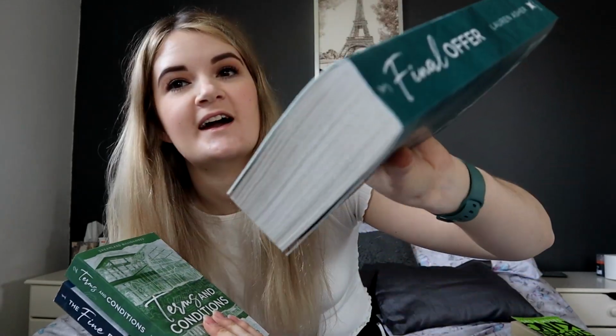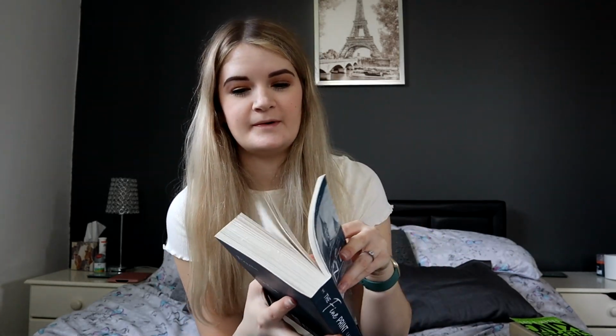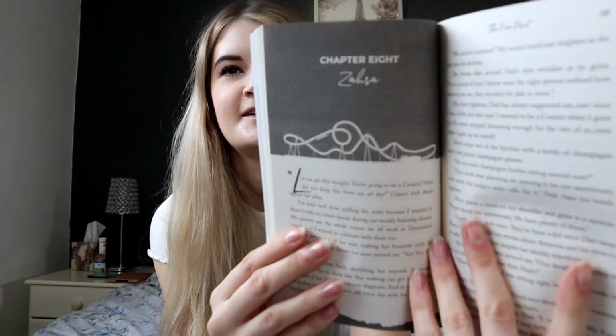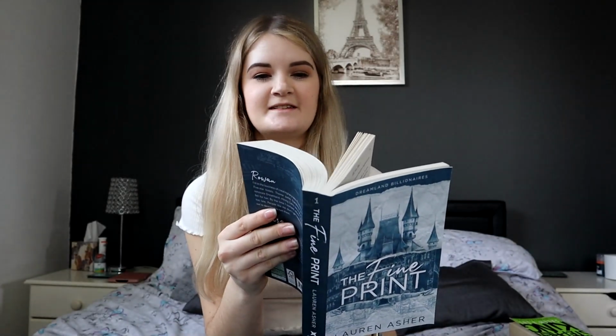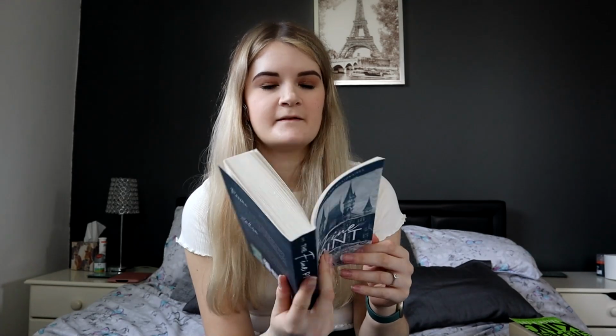This last one's really thick actually as well. Each book follows a different couple, and I didn't realise inside these books they've got really cool starts to the chapters, and each book has a different theme. So obviously this book's focused around the theme park, hence why that was like a roller coaster kind of picture.